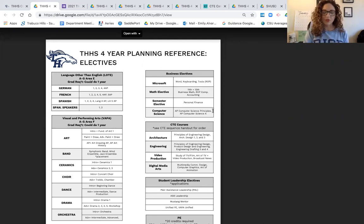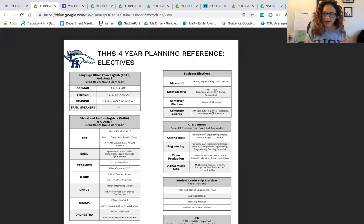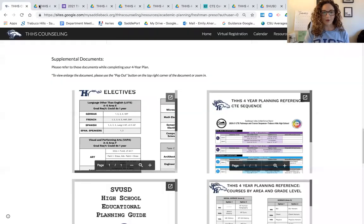That would be great if you could create your own digital crate of sorts and call it My Digital Crate for college planning or just high school planning, and we can house all these documents so that you always know where to find them. So that, as you saw, is electives organized by category.